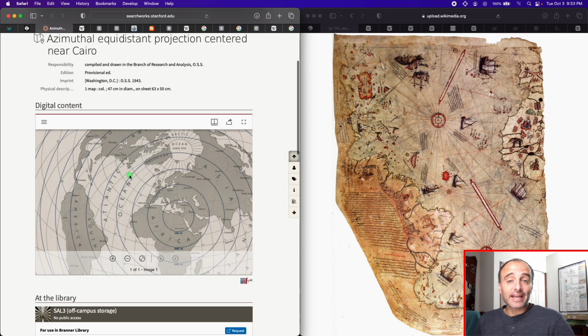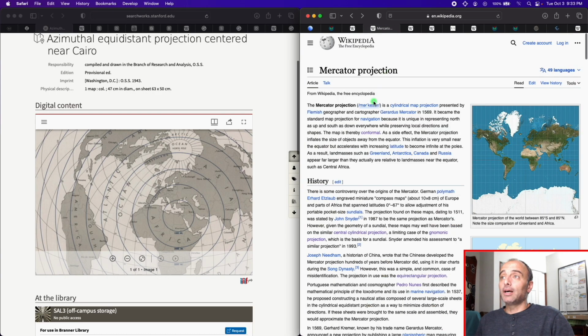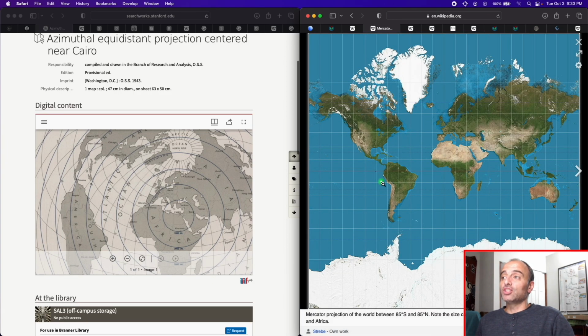We still have to check that out, but we have to figure out what projection scheme Piri Reis might have used. And there in fact is a projection scheme that does have this property of straight rhumb lines, and that's the Mercator projection. You're probably familiar with the projection too. It has a notable feature, which is that land masses near the poles are grossly enlarged. And the other feature it has that is probably less known is that rhumb lines appear as straight lines. In fact, that's why it was developed as a navigational tool.